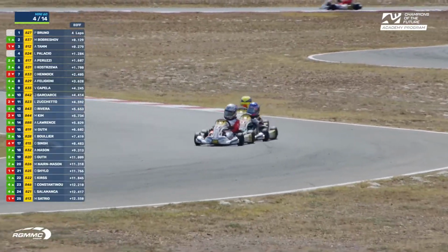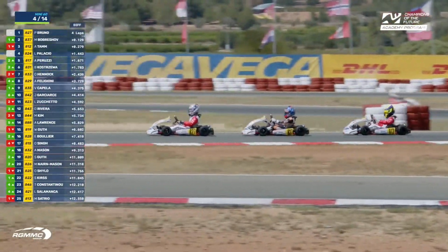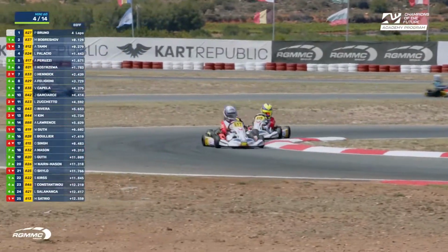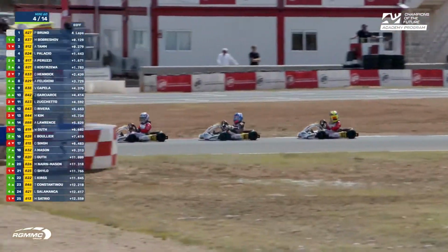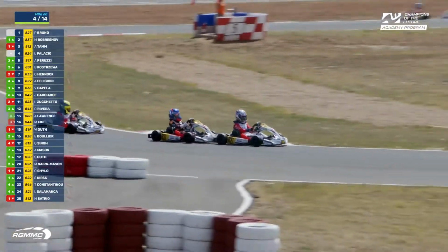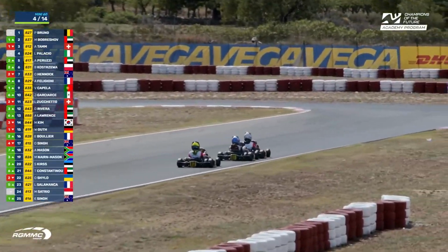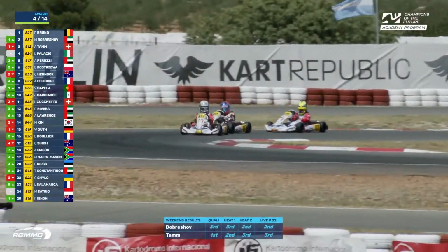Well, Bobrojov, now with that move, puts himself in a good position still. They've not lost too much time. Now Palacio has dropped back to the drivers behind. They need now to work together. The gap is 1.4 seconds, about 1.2 seconds now, the gap between Tam and Palacio just behind.